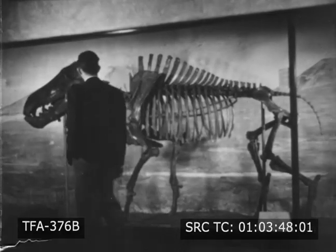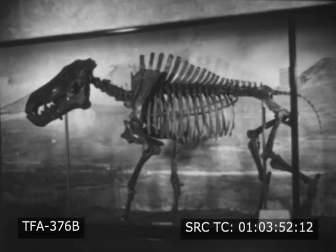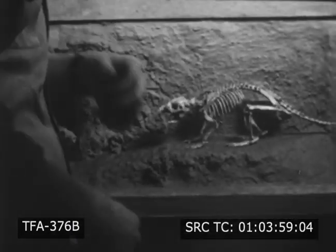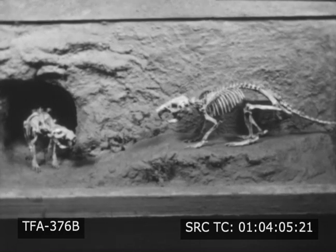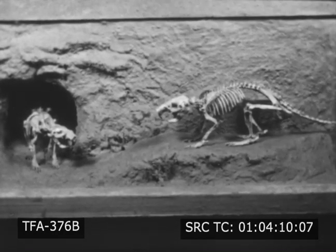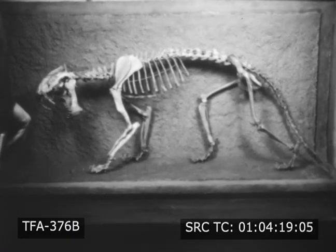Still earlier, in Miocene times, lived this giant hog, distantly related to the swine of today. Earlier yet lived many small gazelle camels. About the same time that these tiny beaver lived. Unlike the modern water-loving beaver, these which existed about 15 million years ago lived in burrows in the ground. This small saber-toothed cat is at least 25 million years old. The skeletons shown thus far are all from the age of mammals.